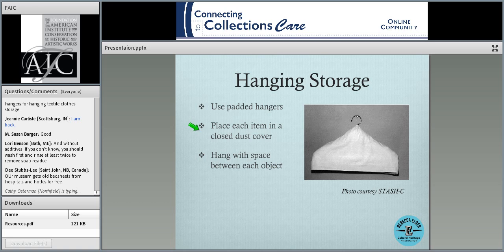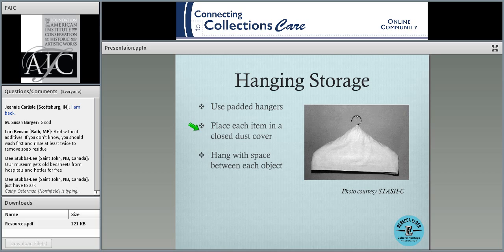Dee says her museum gets old bed sheets from hospitals and hotels for free, and those are an excellent solution a lot of the time for fabric. Closed dust cover to keep things out of the light and out of the dust. And then you want to hang with space in between each object, so that, say, beading on one object can't damage the fragile surface on another.